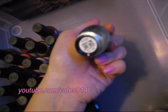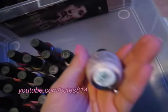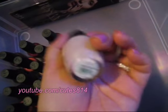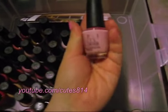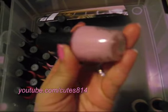Dazzle Me. The sheer blue shimmer. And then here, Your Royal Shyness. Okay, so the last three colors I have left. This one is Make Love, and it is so cute. It's like a pastel-y pink.